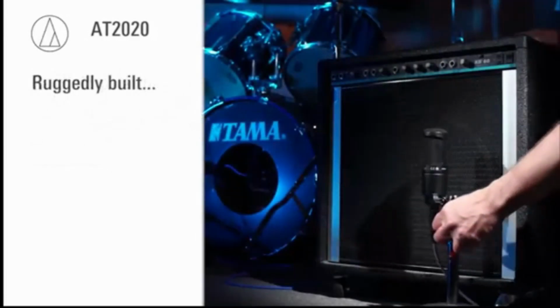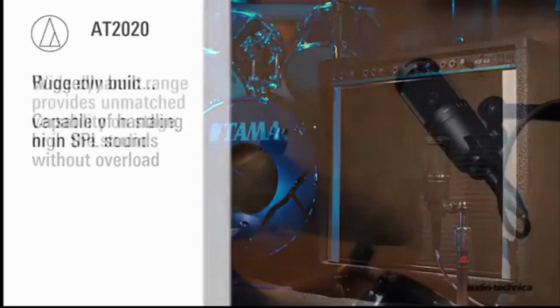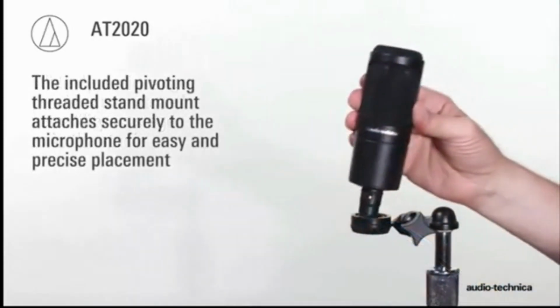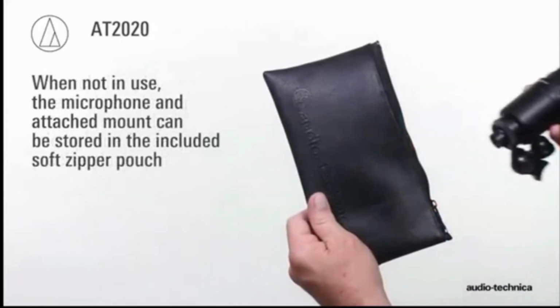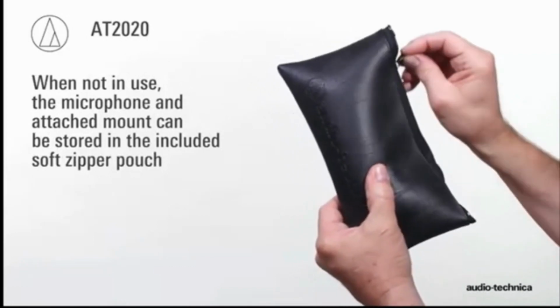Ruggedly built, the AT2020 is capable of handling high SPL sounds without overload, while its wide dynamic range provides unmatched versatility on the stage or in the studio. The included pivoting threaded stand mount attaches securely to the microphone for easy and precise placement. When not in use, the microphone and attached mount store in the included soft zipper pouch.